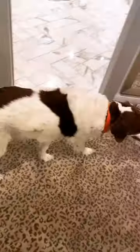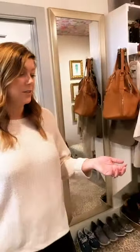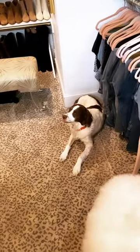God, she's being camera shy. She hangs out in here with me all the time. I usually have her dog bed in here. It's so weird, guys. She comes in here at like 2 or 3 in the morning, and that's where her dog bed usually is, right there. So she hangs out with me in my closet.